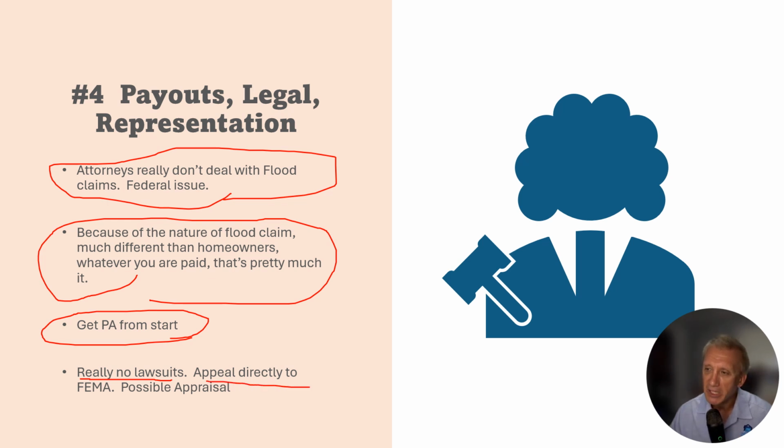You can appeal if you disagree directly to FEMA, and there would be a possibility of the appraisal. So, a couple things. Let's back up. When I said whatever you're paid, that's pretty much it, let me tell you the reasons why.